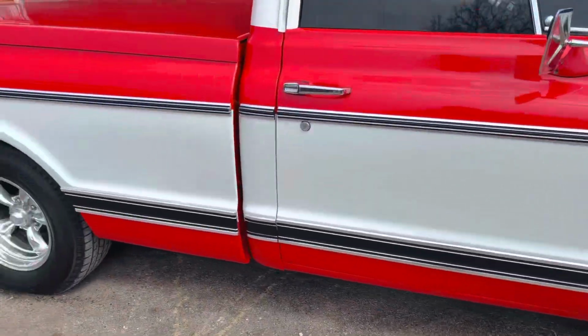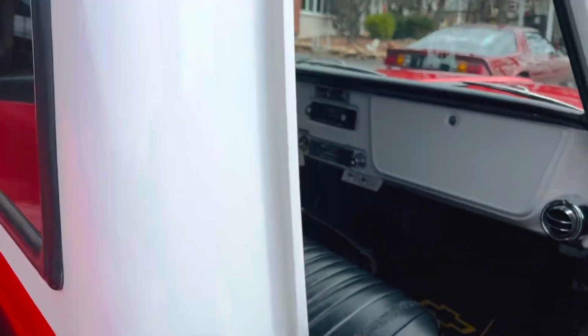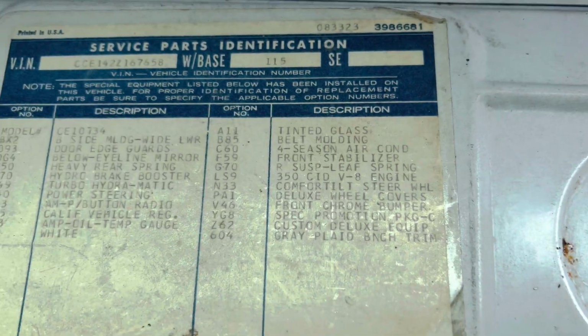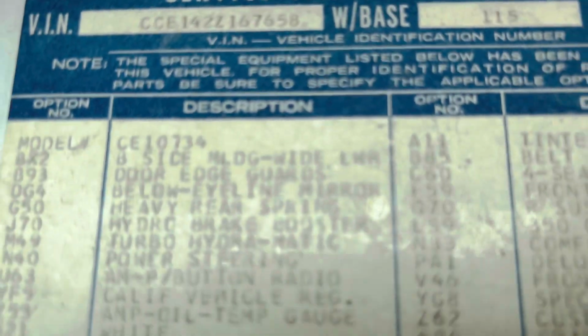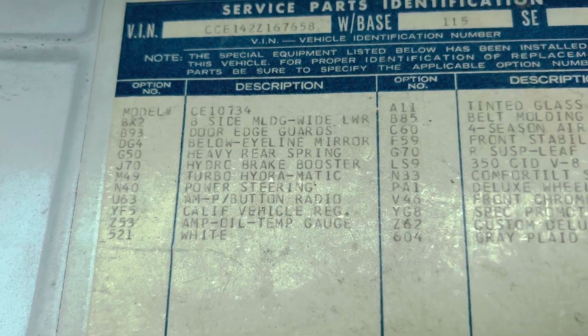True short wides are hard to find. This one has the factory build sheet in it. And the coolest thing about the factory build sheet is this truck had gray plaid interior from the factory, which makes this a Highlander. Custom Deluxe equipment. True 115 short wide from the factory. Truck was originally solid white.